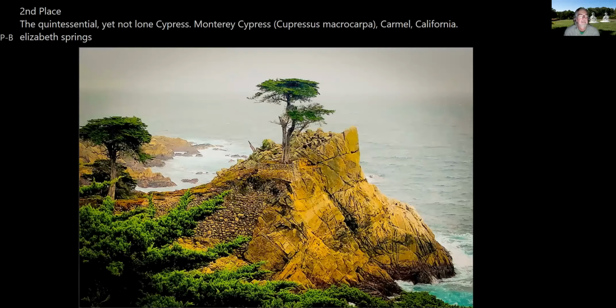Pictorial basic 2 images. Elizabeth, second place. Pretty. Thank you. The water in December is just so spectacular. I have to go back again soon. Thank you. Beautiful. Yeah, that's a great place.